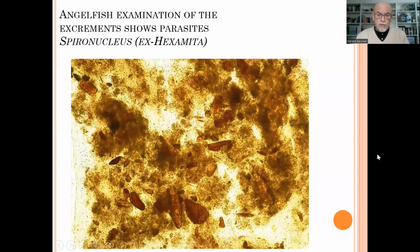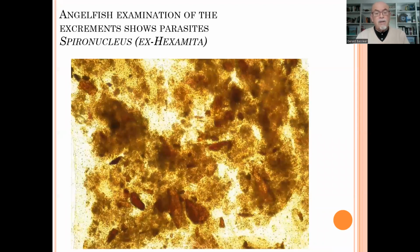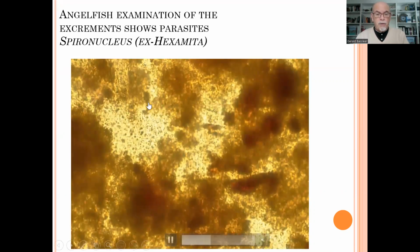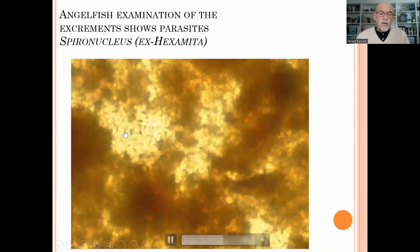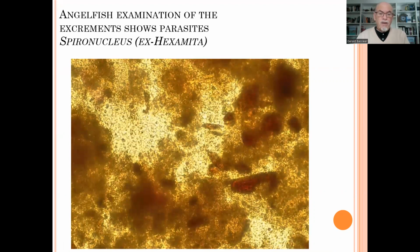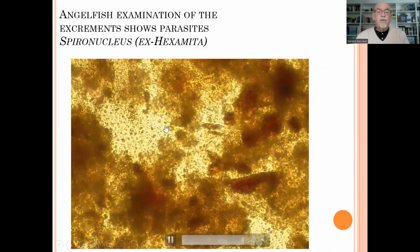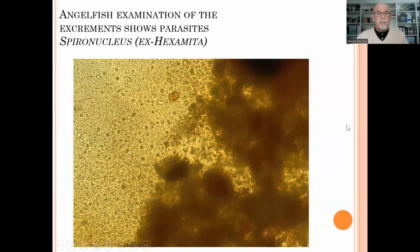Now we took out the excrements, because in the excrements, without killing the fish, you can find parasites. Here you see all those tiny bugs moving around, and that's what you have to watch for. They are one-cellular protozoa with a flagella, that is a little hair, that sweeps them around and moves them around, feeding on the excrements of the fish. That's why we find them first in the excrement, so you can examine.